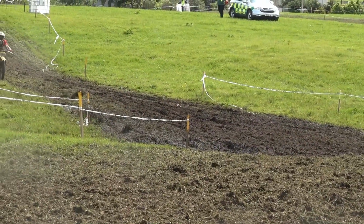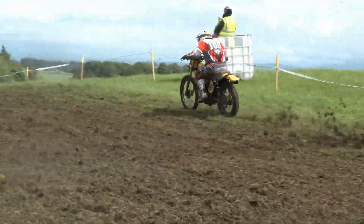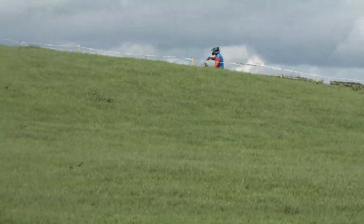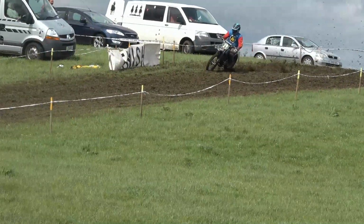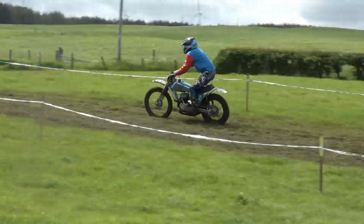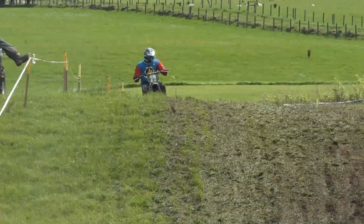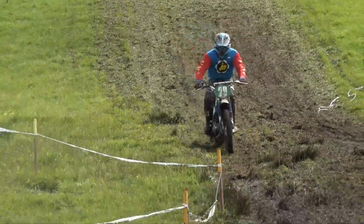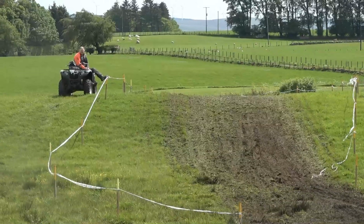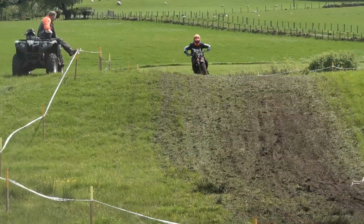Looks like Derek's heading for yet another win on his little Bultaco. Ian Robertson going through appears to have some kind of exhaust problem with his little YZ. But it's good to see Derek McCauley doing well on this Bultaco. Derek has had a few issues with the Spanish Bultacos in previous classic race events, but he appears to have got everything sorted superbly at this round 4 event here at Carnduff, because he's doing superbly on his little Bultaco.